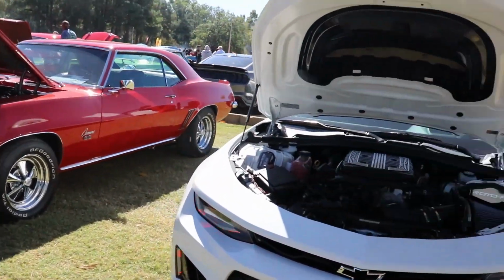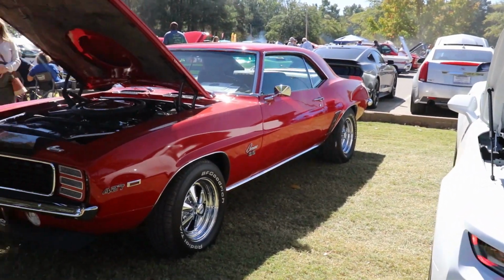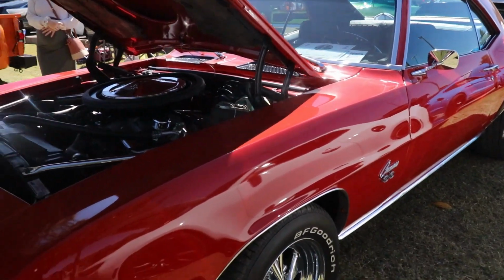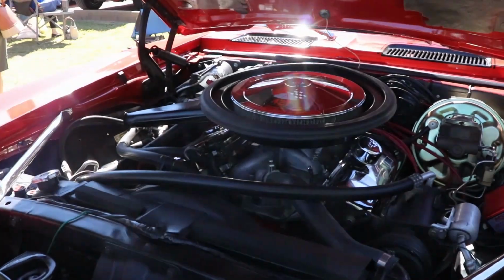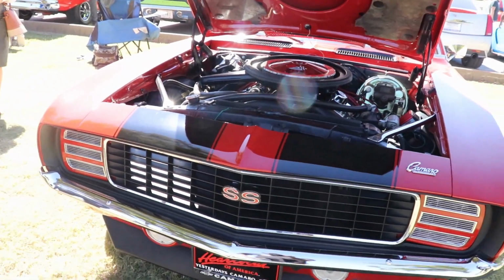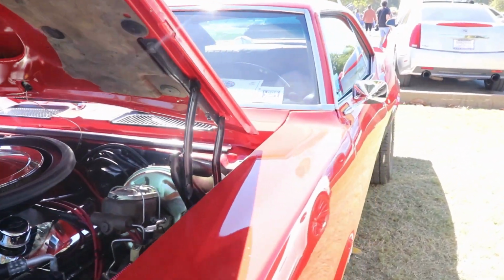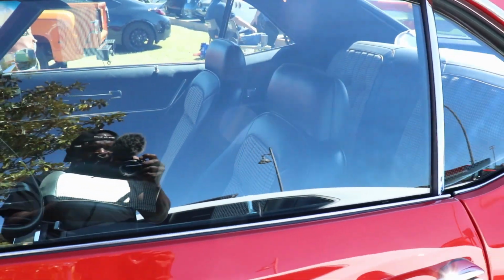SS 427. Original M22 Rock Crusher transmission, full speed. Original Hurst shifter from '69. Trying to keep it original. Yeah, I didn't want to. LSS on this guy, it's the closest original that I can get. There's a few things I changed already, but I've got all the different parts. The aluminum heads I changed, the intake I changed, the carburetor that's on this is original. I changed the mirror, of course.